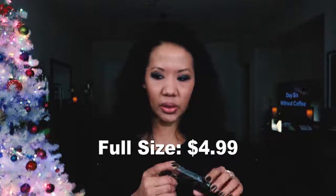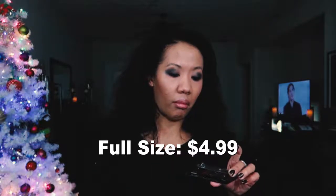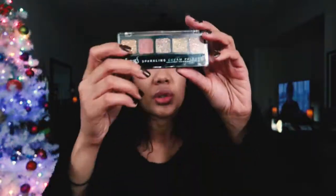Next thing is J-Cat Beauty, which I know is more well known now. I can remember when I first pulled this out forever ago, I was just like, who is J-Cat Beauty? But this is a sparkling cream palette. I'm very curious about this, is whether or not, one, if it's still good, and then this is in the color Susie.